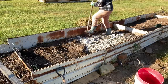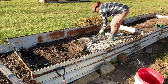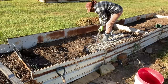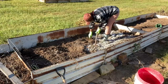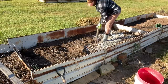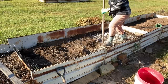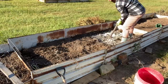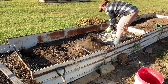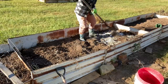All right, bagging up. There are some grass roots down here, but that's okay. I can just grab them and pull them up and pull them out if I want to, but for the most part, I don't really worry about it so much. I just want the soil to be nice and loose and broken up. As you can see, I'm not using a tiller of any kind. And look at how soft that is. Look at my feet, how soft that is.